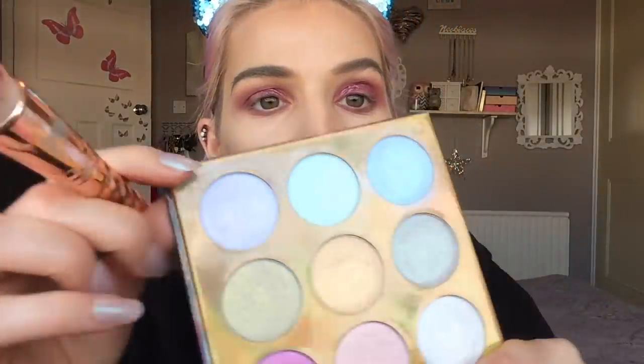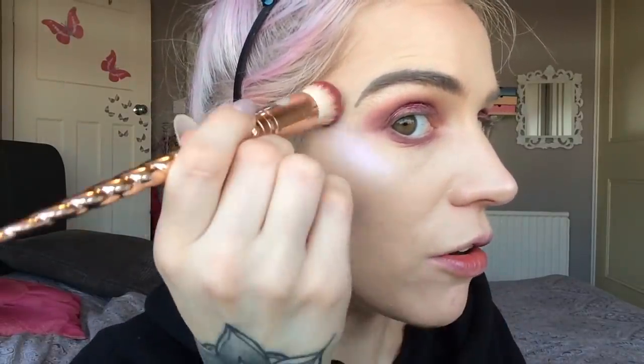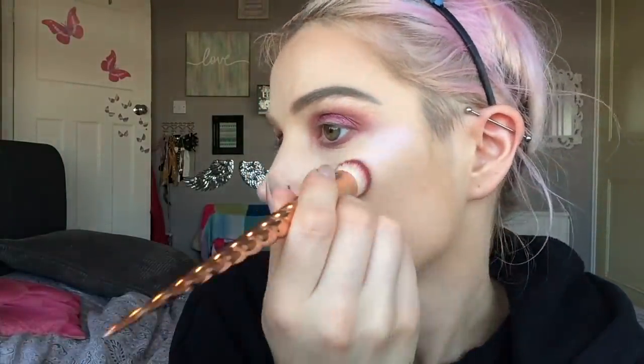I'm going to go back into the Kaleidoscopic palette and I am going to go in with this shade, which is a duochrome kind of purpley shade. Why am I making that face? I don't know, but I'm just going to pat that on here like this. Can you see how gorgeous that is? I know that you're going to be tremendously distracted by this veil on my face right now, but anyway.